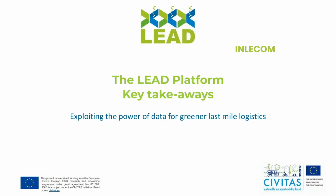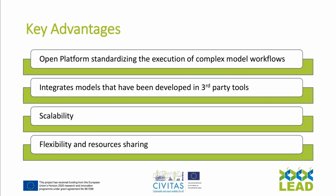Platform. Key takeaways: exploiting the power of data for greener last-mile logistics. We should mention that the key advantages of the LEAD platform are four. It is an open platform that standardizes the execution of model workflows, comprising a large number of interdependent models, where the output of one is the input to another.